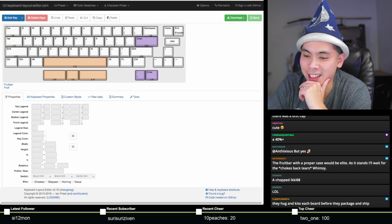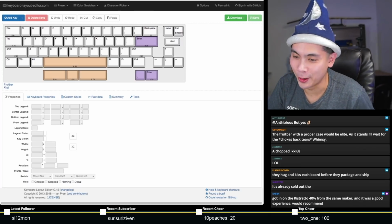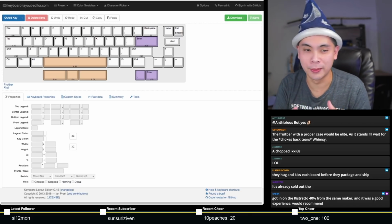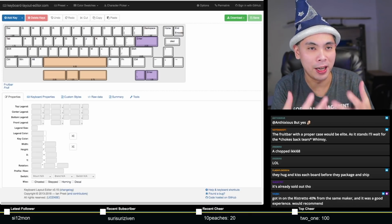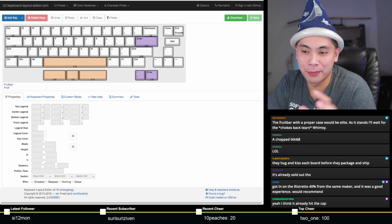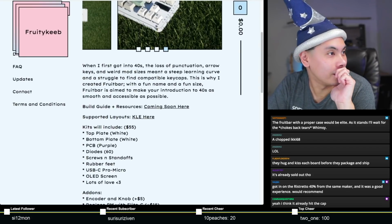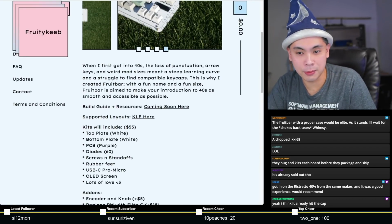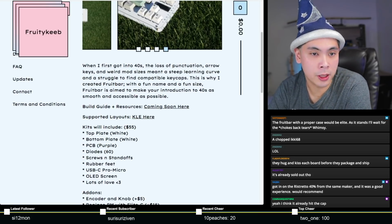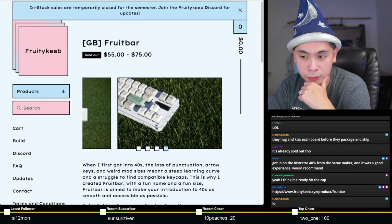Flashblood says they hug and kiss each board before they package and ship. Oh boy. You know, in these times, kissing a board may not be best. We don't want to prolong this pandemic. But yeah, anyway, if you guys are interested in this, this is expiring tonight. And depending on your configuration, expect to spend between $50 and $75.